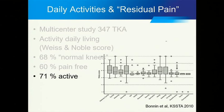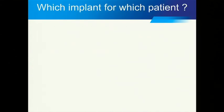So this is something you have to tell the patient, because with social media and the direct patient marketing of the companies, this is one of the disasters. Companies go directly to patients now. They sell their products and tell them, you will be perfect, you can do skiing, you can do hiking, you will be 20 years younger. So this is the problem we are facing when talking about the expectations of the patients.